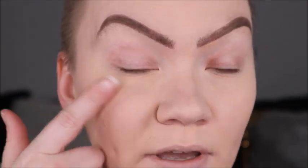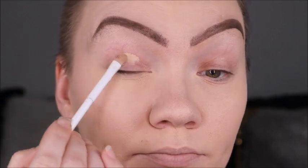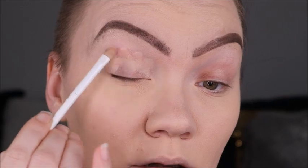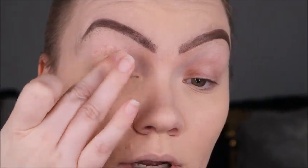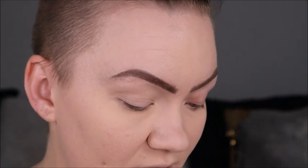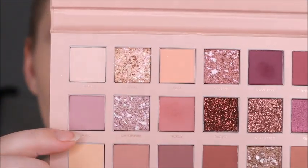Here's my eyeball. This is my favorite eyeball, if you guys did not know. Just going to put a little bit of concealer on my lid, just to prep it. I just pat it all over, and I take my finger and blend. Up our crease, we're going to usually use 2 to 3 different shades. I'm going to start with this light color right here. This color right here called Lace.